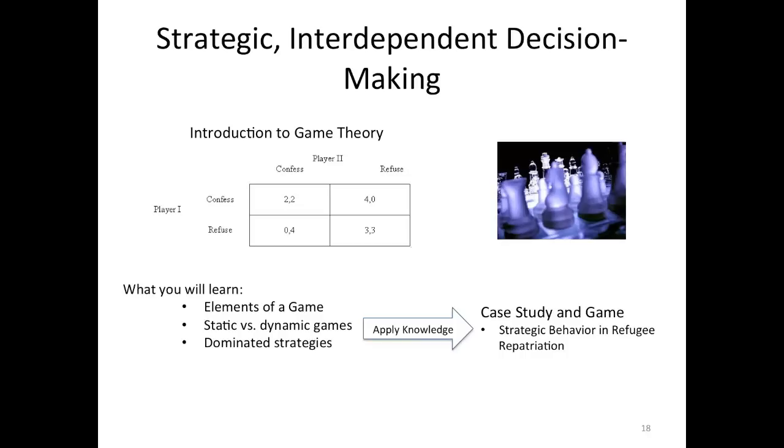Okay, the other topic, which is also within the stakeholders and the collaboration and coordination big topic, is game theory. Basically, game theory is the study of decision making. It's the mathematical modeling of conflicts and cooperation between rational decision makers. You will learn the elements of a game and static versus dynamic games. Static games do not change over time, while dynamic games are time dependent. And you will learn dominated strategies. These are the basics of game theory.